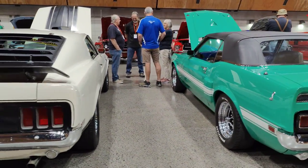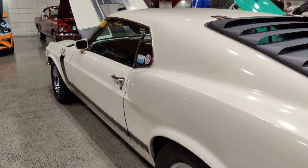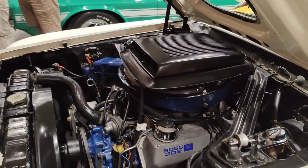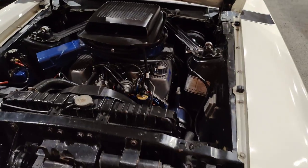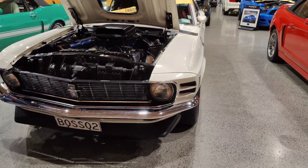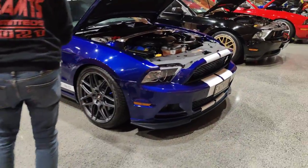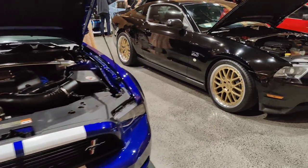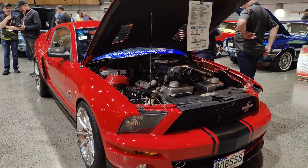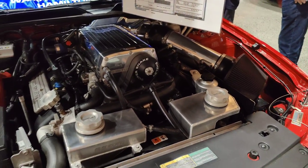Then after this GT350, we go to a 69 fastback Boss 302. Hurst shifter, stunning. It's a 70. Oh, sorry, it's not a 69. Apologies, guys. And a Cobra, another GT, another GT, and something pretty powerful, I guess, judging by the engine bay. Super Snake, there you go.